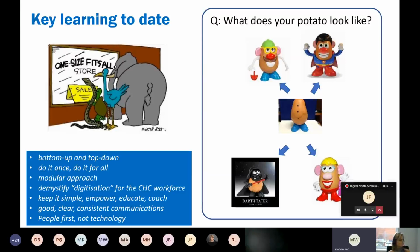Now, what the Digital Toolkit tries to do is help to demystify digitisation. It's not quite as scary and unknown as you may think. It takes all that technical stuff and puts it into something that you can work through with your team. You can then have better conversations with suppliers. And the key point about this is about people first, not technology.